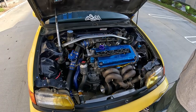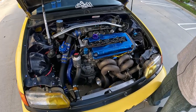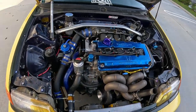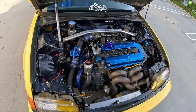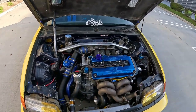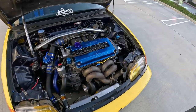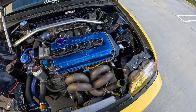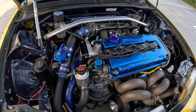The outside is street, the inside is race. This is not full race. Nobody knows, until I pop the hood. Yellow car with blue cage inside with bucket seats. You're very subtle, man. It's a family car. It's a sedan. It's not supposed to move fast. Gotcha. Oh man, sorry, go ahead. There's so much, man. It's cool.